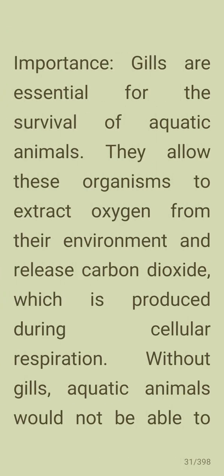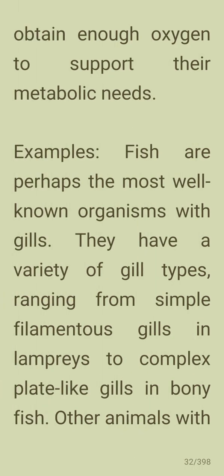Why is this important? Gills are essential for the survival of aquatic animals. They allow these organisms to extract oxygen from their environment and release carbon dioxide, which is produced during cellular respiration. Without gills, aquatic animals would not be able to obtain enough oxygen to support their metabolic needs.